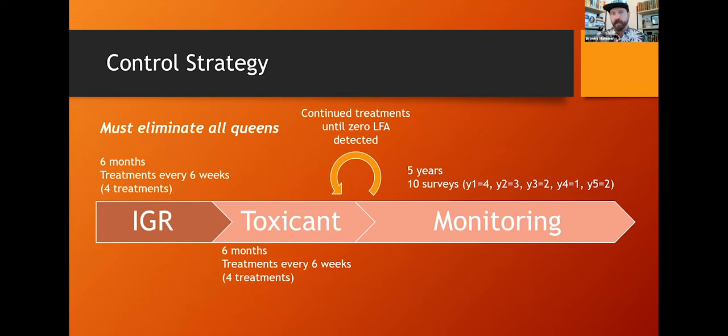At the end of the insect growth regulator and the toxic treatments, 1 year, we go back and we do the survey. If we find any ants at that time, that's a hot spot. The infestation has greatly reduced down, and then we treat that hot spot over and over again until we detect 0 ants. At that time, we go into the monitoring phase. And as I mentioned earlier, we take 5 years to monitor. And it's several surveys. In the first year, we do 4 surveys, and then we kind of taper off to 3 surveys, 2, 1, and then we close out that 5-year monitoring phase with 2 surveys. At that time, if there are still no ants, we consider that infestation eradicated.